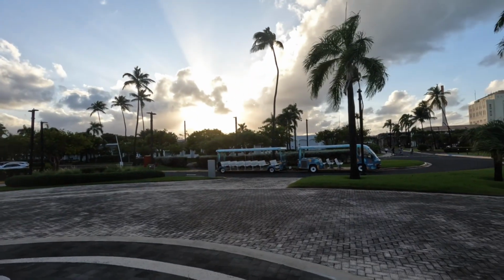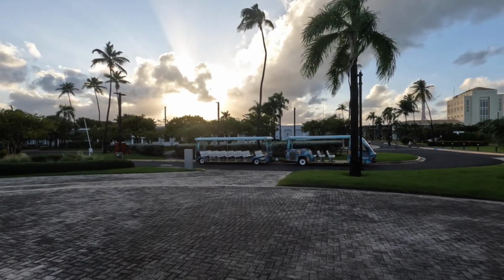Oh, it's actually pretty good. I like it. Can't drink too much of it though. All right, time to go in. We're gonna go in this trolley. Let's see it out.